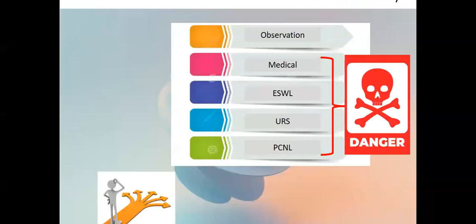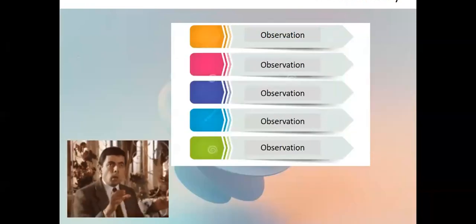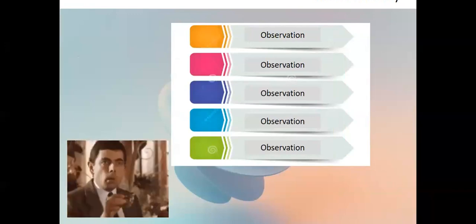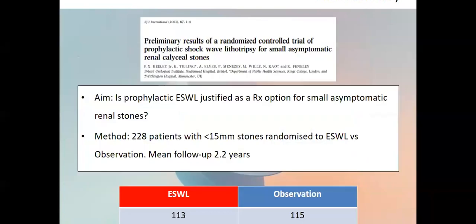So with this being said, on all these side effects, what if we told you that you can actually just observe these asymptomatic lower pole stones, avoiding all of these complications? There's quite significant data in support of this.